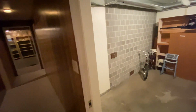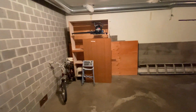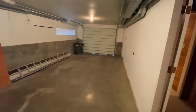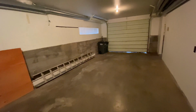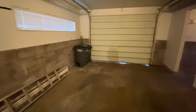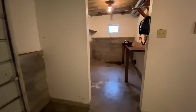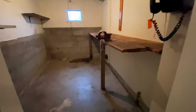And lastly, we will visit the garage. Now, once again, if you wanted to suite the downstairs, then you could turn this area into a kitchen, put some walls up, and get rid of the garage door, put a wall there, possibly even put an entrance in the workshop here. Knock some walls down, open things up.